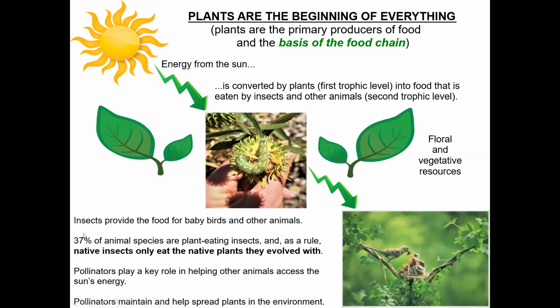And it's critical when you look at plants this way because they are food for insects, and then insects are the food for other organisms. And as a rule, native insects only eat the native plants that they evolved with. A monarch caterpillar will not eat anything else but milkweed. The chemical specificity of insects and plants is generally the rule. It's not the exception.